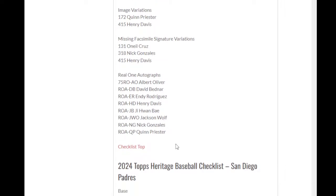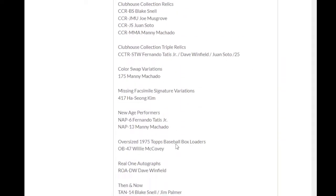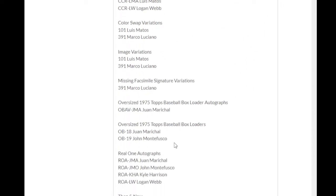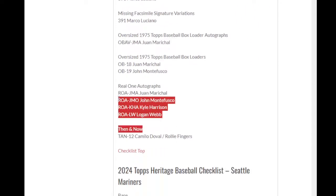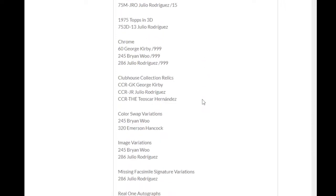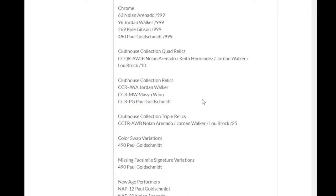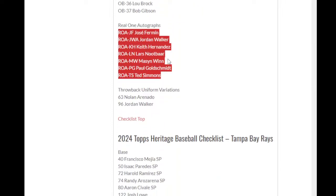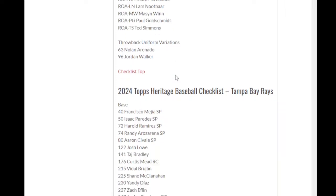For $20. Padres have Dave Winfield autos. Meh. Giants also have a lot. Kyle Harrison, Logan Webb, Marichal. Okay. Mariners are gone. Cardinals. Holy, Cardinals too. Furman, Walker, Keith Hernandez, Lars Nootbaar, Mason Wynn, Paul Goldschmidt, and Ted Simmons for $50.